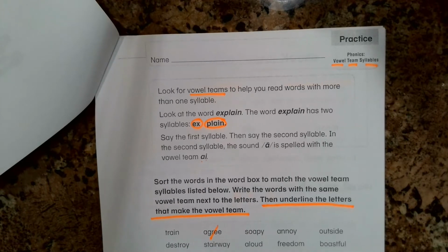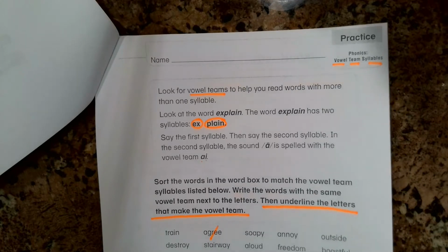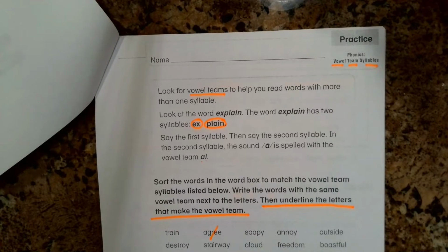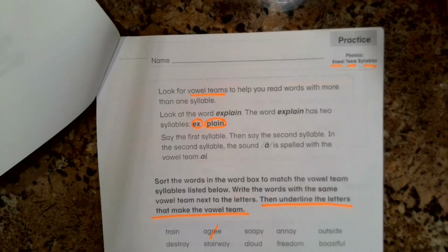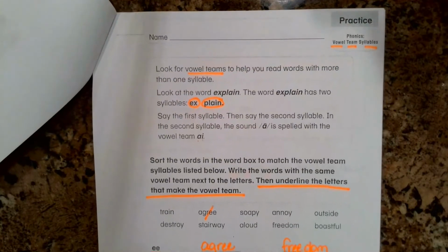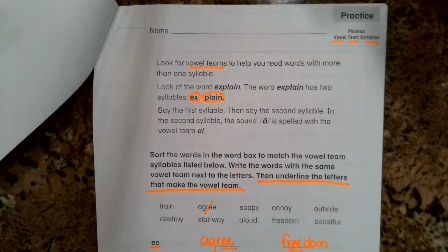So now your directions say, sort the words in the box to match the vowel team syllables listed below. Write the words with the same vowel team next to the letters, and then underline the letters that make that vowel team. So here are your words. Each of these words have a vowel team in them, and Y is considered a vowel here. So we're only going to look at the very first one, and you're going to see that this work is pretty easy once you look at the examples.